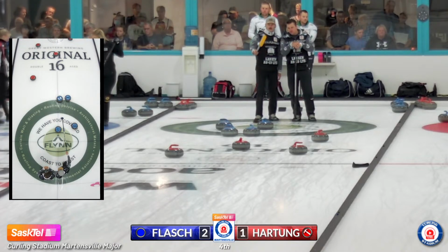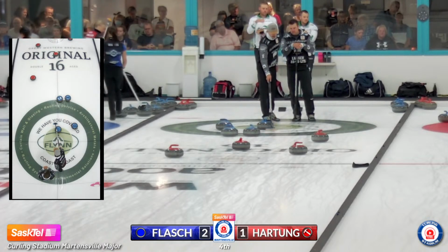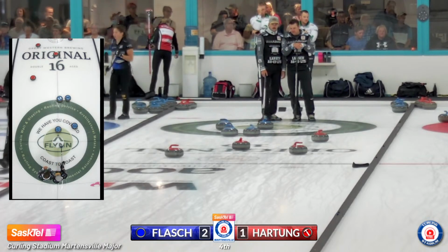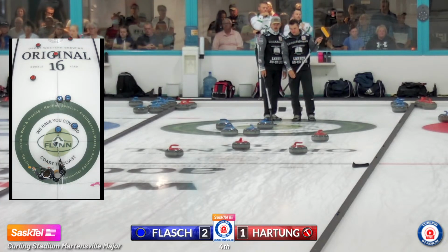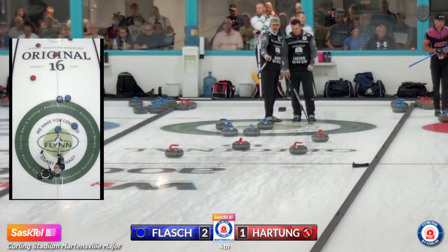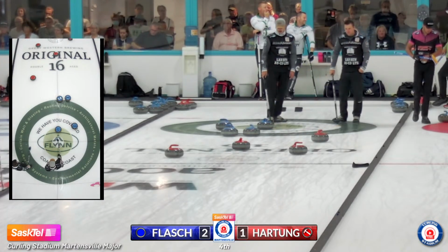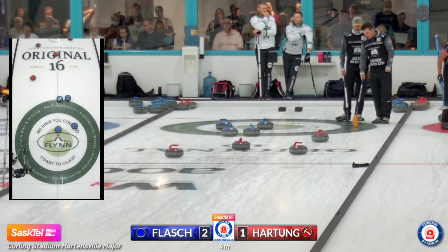Mics on the players, so they can only judge by what they're pointing at, but there's no straight pointing here. As Kody Hartung is pointing out, you point at one and then your broom has to change directions, because anything he's looking at, he's got to hit 2 or 3 here to get that rock off the top of the button, or top of the 4-foot, pardon me.